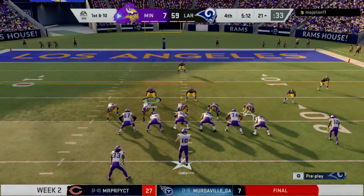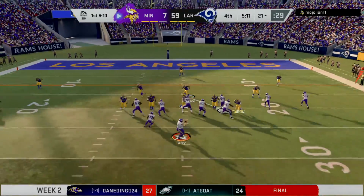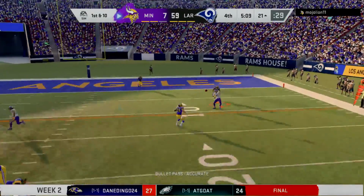Got it. Here we go. 30 base. Let's go, dude. Tighten up. Ready? They'll look to throw here on first down.